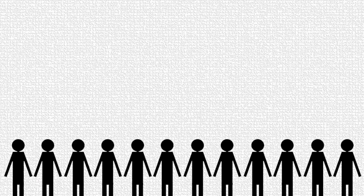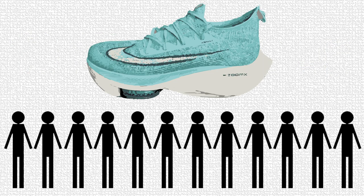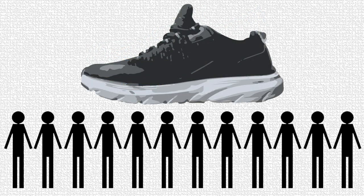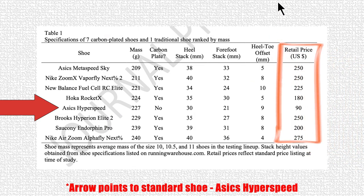So one by one, each of the 12 runners came into the lab and after a 10-minute warm-up, they were handed these expensive super shoes and told to run for 5 minutes at 16 kilometers per hour. After 5 minutes, they would switch to another shoe and repeat the process. Here are the seven super shoes tested and the one traditional shoe for comparison, along with the price in US dollars at the time of publication.